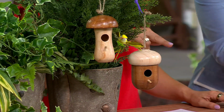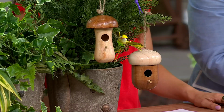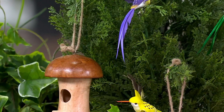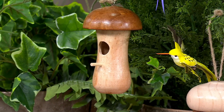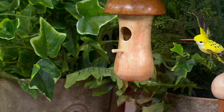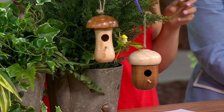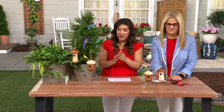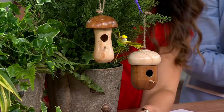$35.98 gets you both. I think it's adorable, a fantastic gift for somebody that loves their hummingbirds. It also just adds a little charm and whimsy. Even if you don't picture yourself hanging them up that high, what a fun way to add these to a little fairy garden with our hot air balloon. Maybe it's a little garden that the grandkids have started over the years, and you just want to add something special each time. This is a great way to do it. $35.98 gets both. You get the little acorn, and then you also get the fun mushroom.